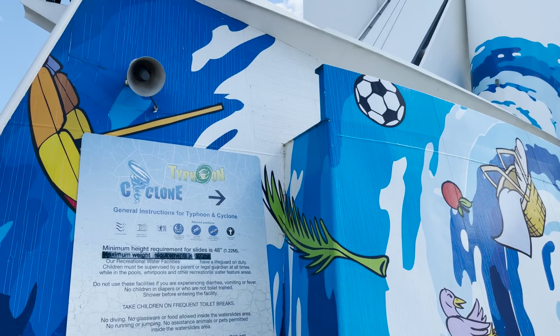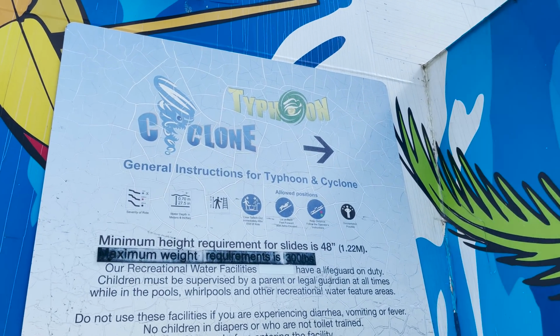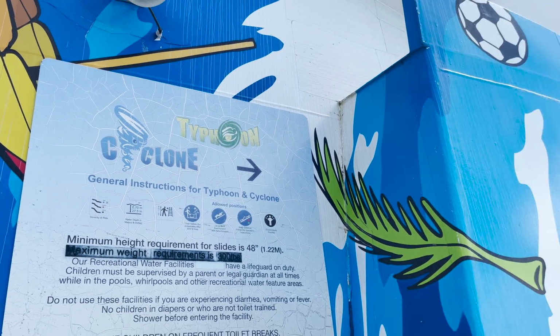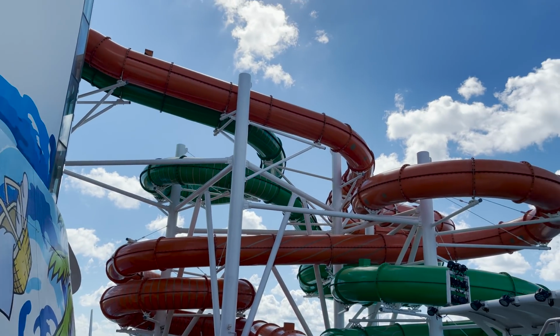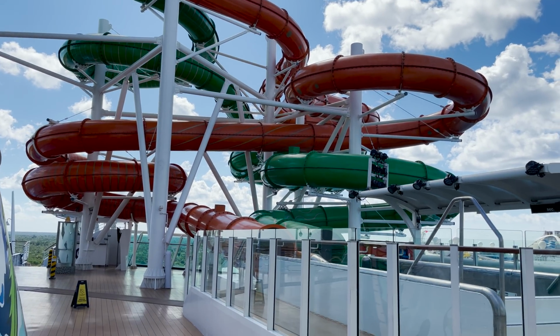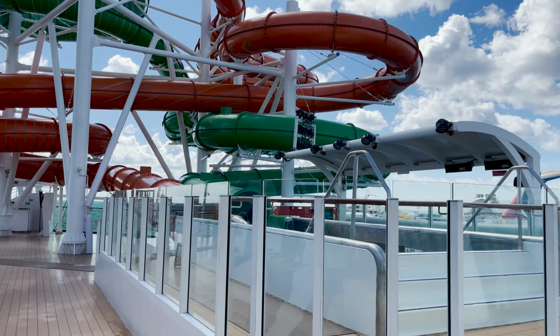starting with the Perfect Storm, which are our water slides. And over here on the port side of the ship, we have Typhoon and Cyclone. So these are your standard body slides. You see they both start there at the top. They do a couple of loops around, come down and splash down here at the bottom.